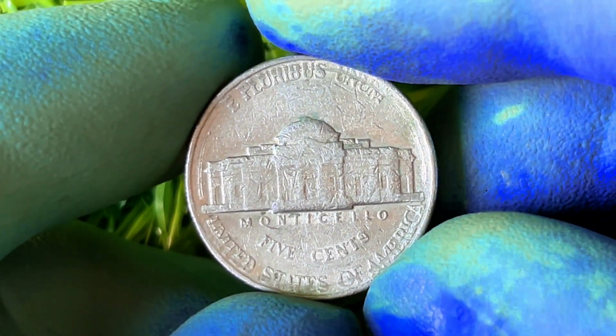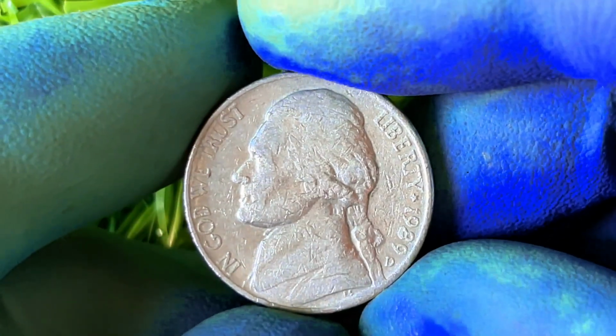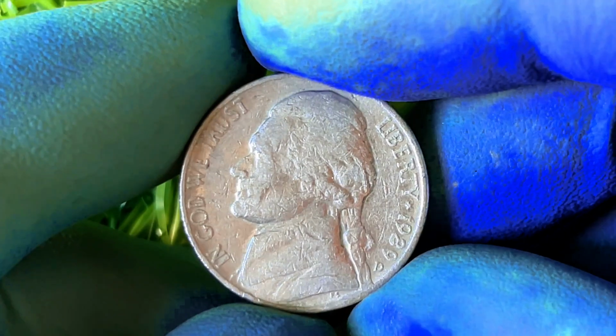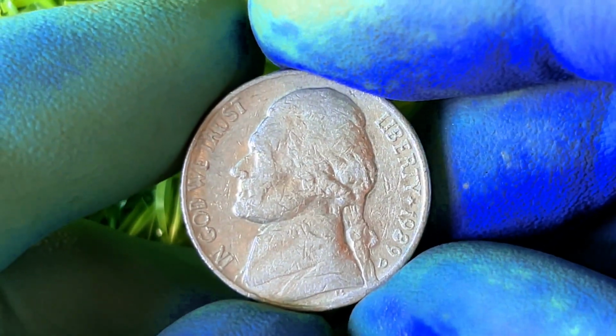That's right, a 1988 coin with the wrong design on the back. It's what numismatists call a reverse of 1989 variety, and it's one of the rarest known modern minting mistakes. Take a deep breath. This is where things get real.